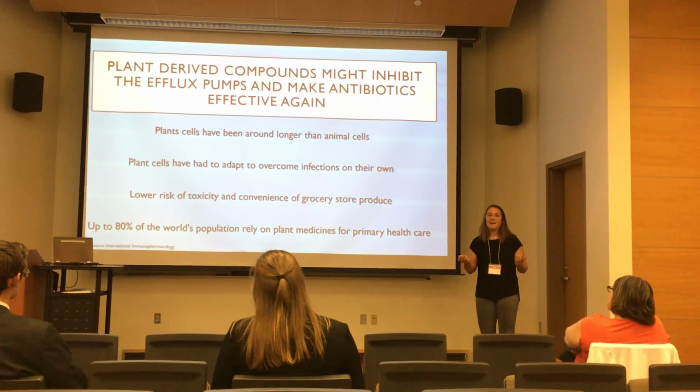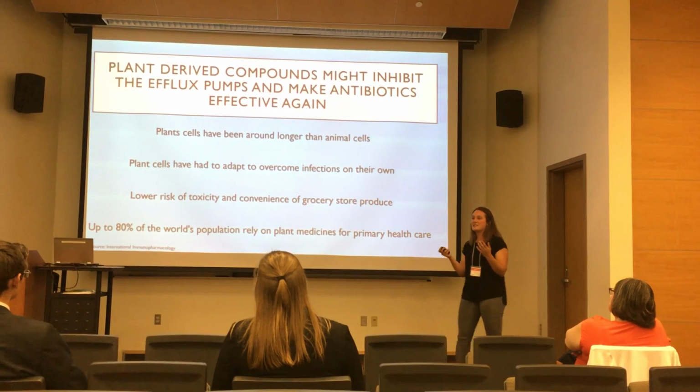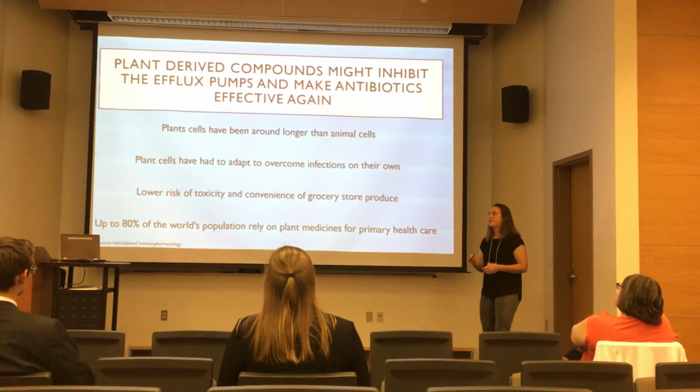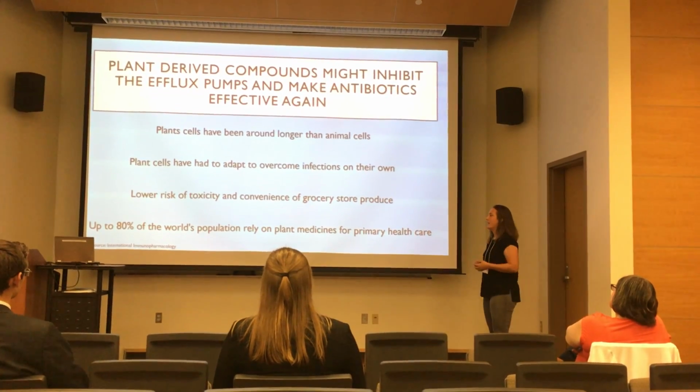And there's also a convenience factor. It's easier to find these things in grocery stores as opposed to having to make them in some sort of laboratory and make a synthesis of some sort of compound that way.